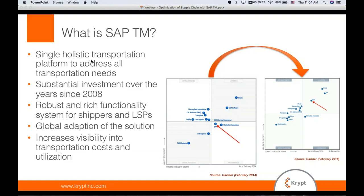If you look on the left side, Gartner positioned the SAP TM solution in 2014 as a visionary, and now it has moved into the leaders quadrant. So it surely shows strong commitment of SAP to this solution. The solution can support high volume operations. There are companies that push tens of thousands of orders every day, which means that you can really tune up your solution to fully automate your processes, but at the same time, you can have manual interventions.